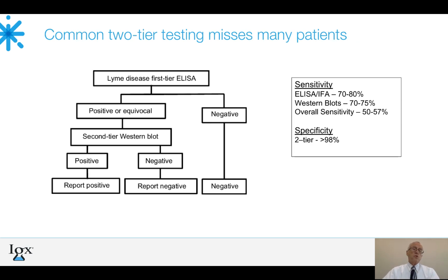So let's go back to what the CDC told us all in 1994 in Dearborn, Michigan. It was a meeting put on by the CDC and ASTPHLD, the Association of State and Territorial Public Health Laboratory Directors. There were about 500 scientists there. And while we were there, they told us we were going to do a two-tier approach, where you would do a screen test, an ELISA, followed by a Western blot when you got a positive or equivocal. If you got a negative in the ELISA, you did not have to go any further.